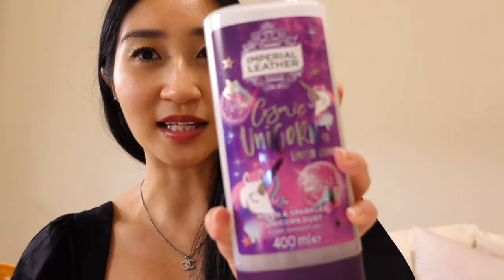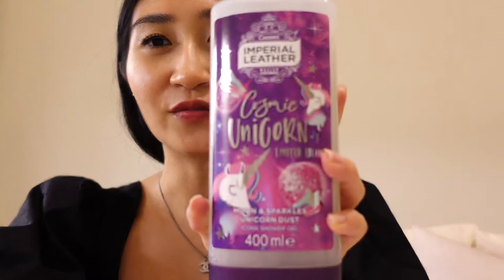And I also got 2 shower gels. They are both from the Imperial Leather brand, and they are in very funky scents. This is the Moon and Sparkles Unicorn Dust Shower Gel. It's limited edition. Is this focusing? Okay, great. And the other one is the Pink Lychee and Raspberry Shower Gel. This is also limited edition. Very funky scents for both. Imperial Leather typically comes out with a lot of limited edition funky scents, and I'm on a mission to try all of them.